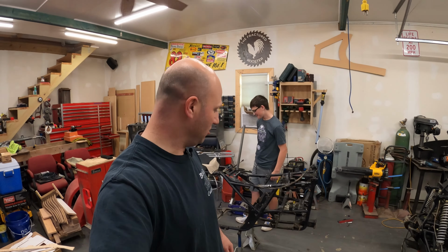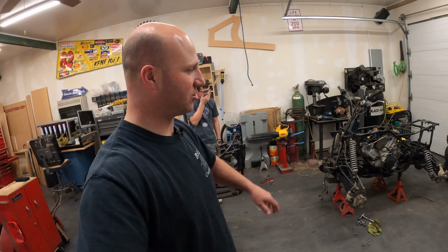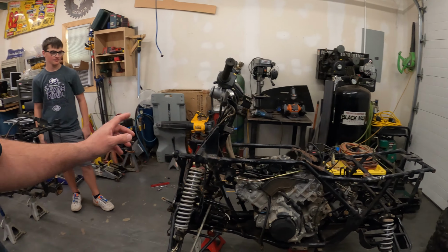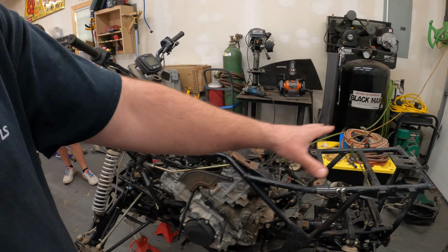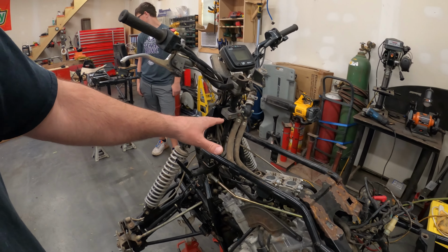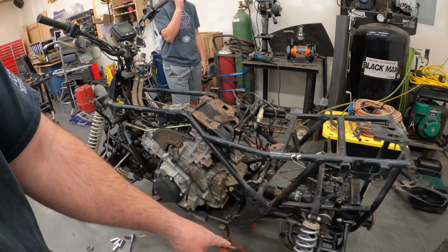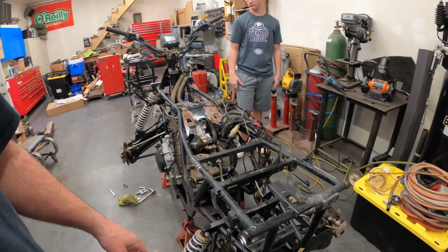Hi, welcome back to day 2. As you can see, some things moved around the shop a little bit. Yesterday we were successful in removing all of the plastics, the radiator, most of the rear wiring, the airbox, the foot pedals, and that's about it, and the wheels.